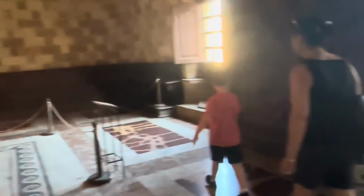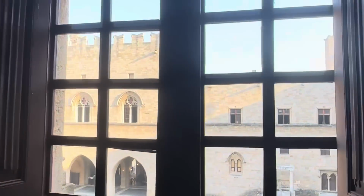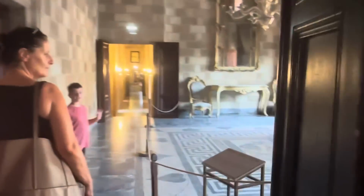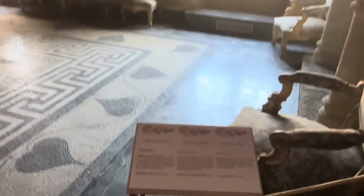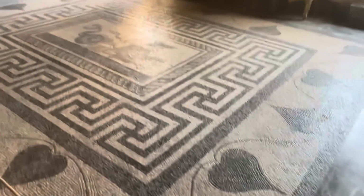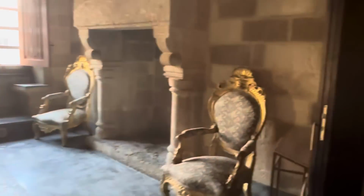Here's another beautiful mosaic floor. Another view of the interior courtyard. Stunning. One of the 20 fireplaces. Look at the gold. Goodness me. And look at the right again for this mosaic description. The ornate furniture, another fireplace, the chandeliers, the mirror.